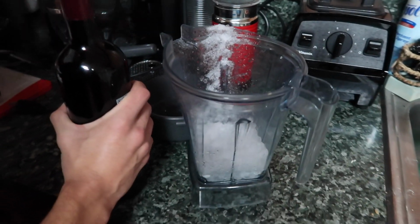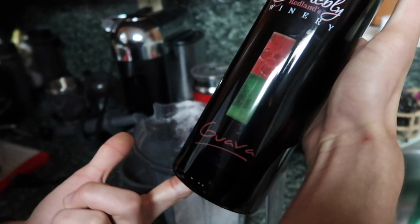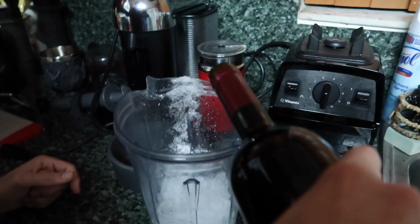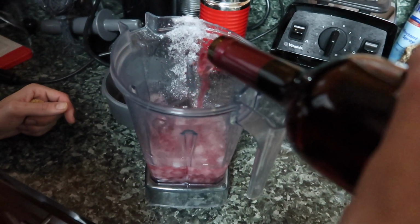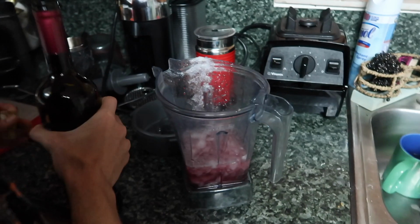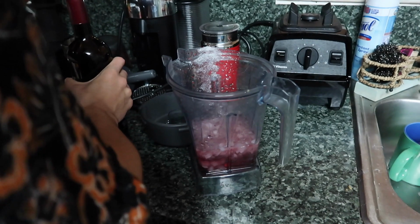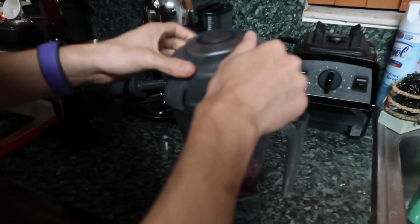So for this last concoction, I know technically it's supposed to be orange slushy wine, but we couldn't find it. We went everywhere, to Total Wine, and we decided to go with guayaba, because guayaba or guava is very Florida and tropical. I'm sure it tastes delicious. So we're gonna blend it up with some crushed ice and call it a day. Or a slushy, whatever you want to call it.